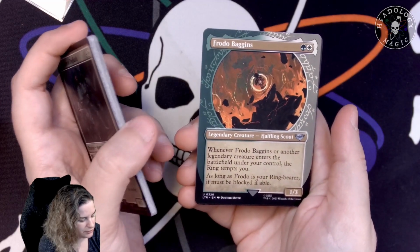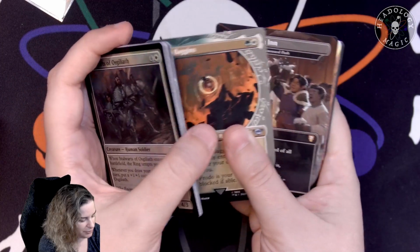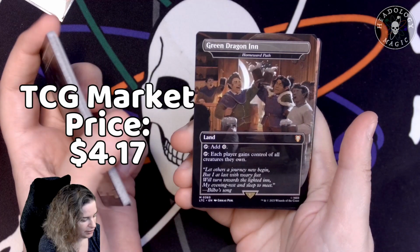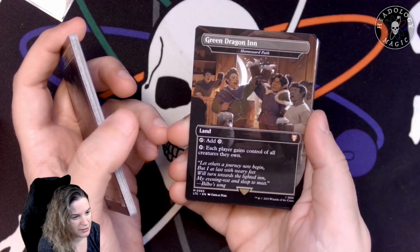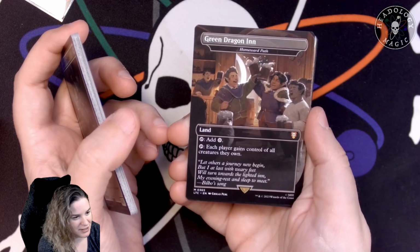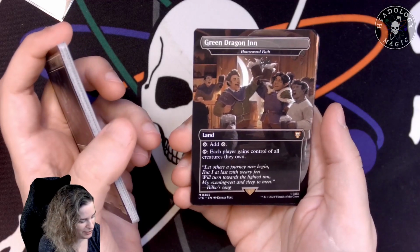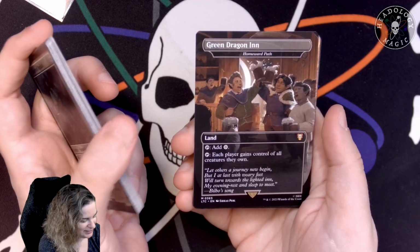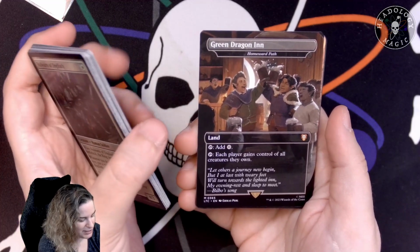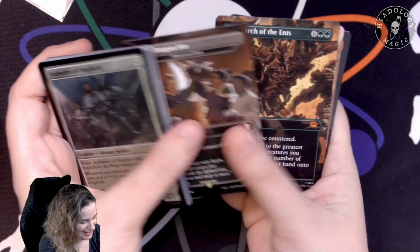Frodo Baggins. I had played against somebody who had 3 of these the other day. Not okay. In limited. Ooh, Homeward Path. Green Dragon Inn. That's nice. That'll definitely go in one of the decks. Sweet. Yeah. I at last with weary feet will turn toward the lighted inn. Very nice.